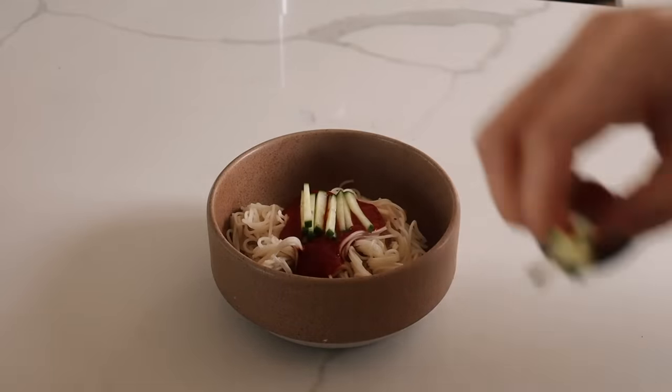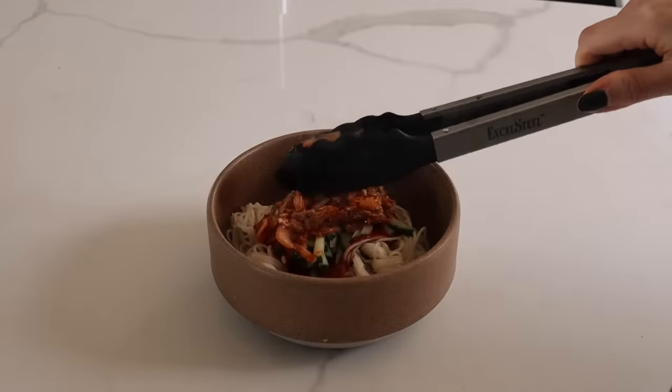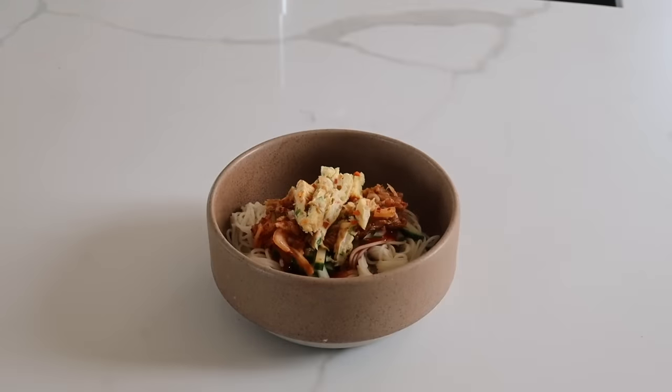I made myself some bibimmyeon. Now this is supposed to be like a spicy cold noodle, but I didn't make my noodles cold, so they're kind of warm. I don't care.